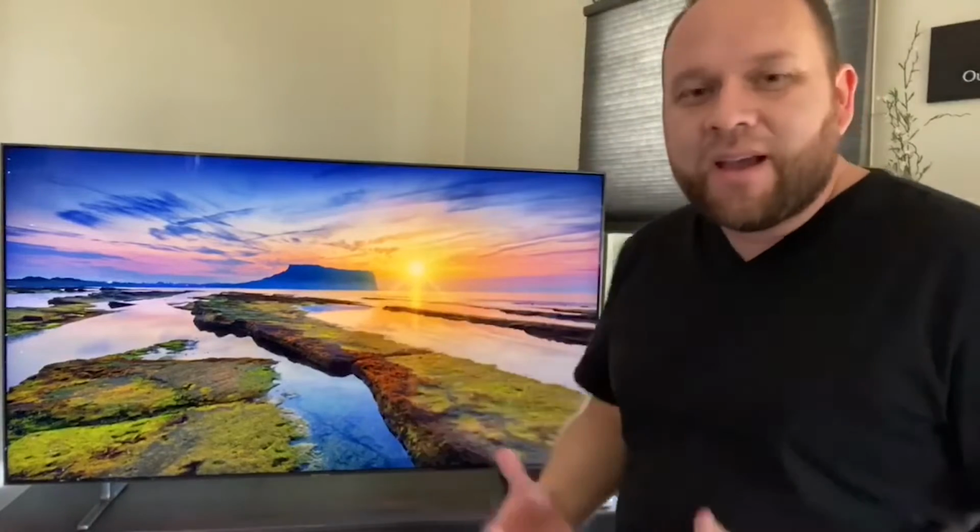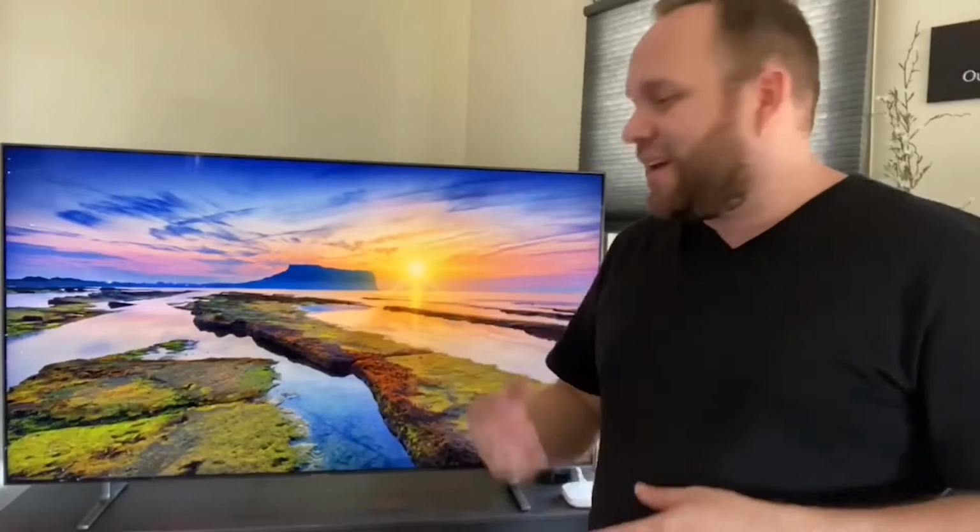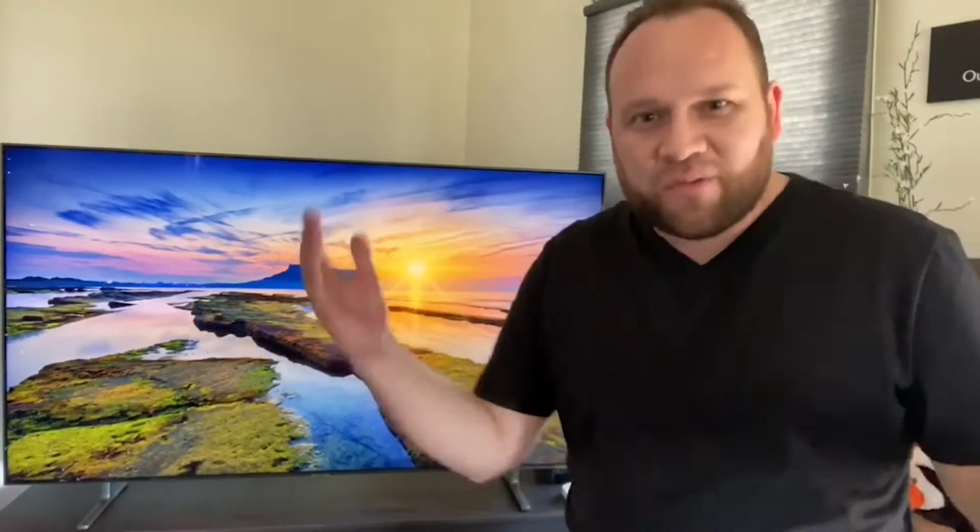This is a 65-inch TV that I just got and I've had for a little bit of time now, and I wanted to give my review on it after owning it and putting it to quite a few hours of use with my kids and my family watching TV, and to give my feedback and see if this is maybe a TV that you're interested in purchasing.